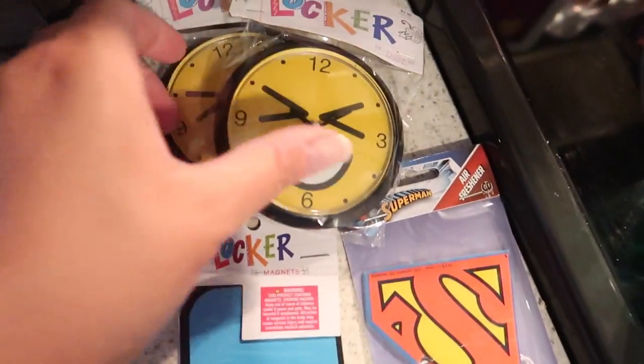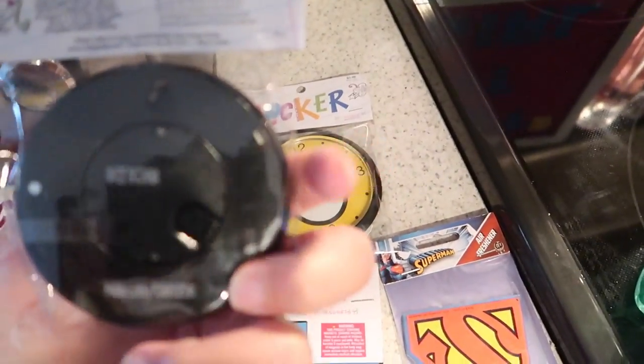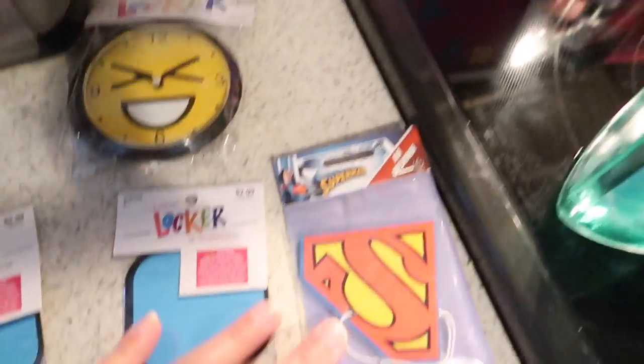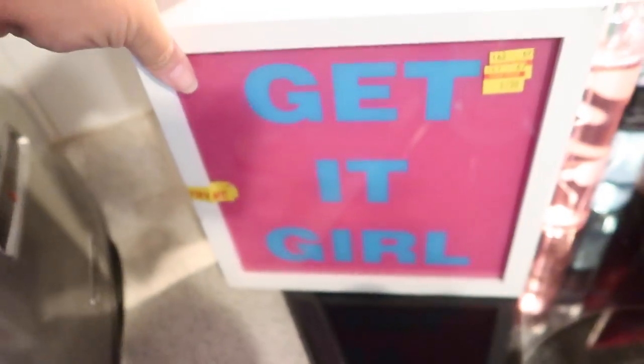And then I got them these cute little locker clocks. And they also have magnets. And then Mark got a little Superman thing to go in his work van to smell good. And then this was only $2.50. It lights up and it says, get it, girl.